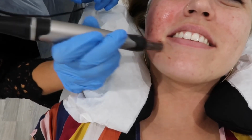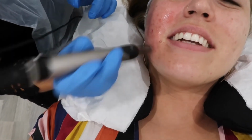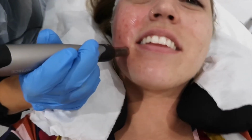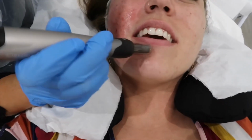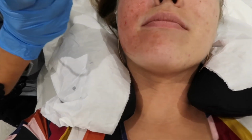So again, the chin can be a little bit bony, so I've just turned it down slightly. Yeah, I feel like this is a bit more tender. That may be better. Yeah. Very thirsty skin.